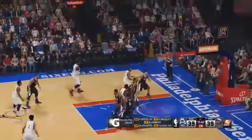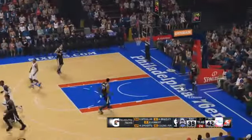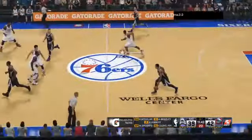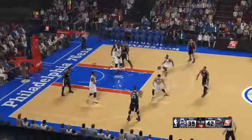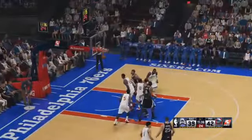Caldwell Pope out here with Maurice Spates. Then it's Michael Carter-Williams. Then there's Bradley. And it's Hibbert in at the five, roaming the paint. That's the group in the game for the 76ers.